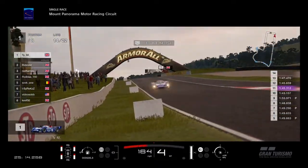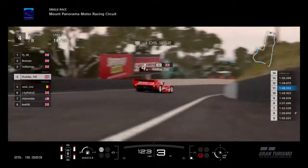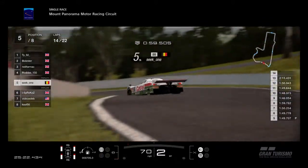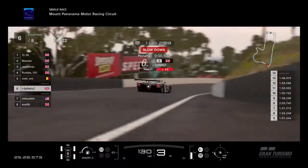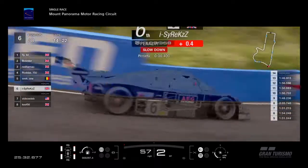So look, TY now. TY goes round this time. There's Neil Farmack. Rodders in 4th, Seat 5th. After the, with feisty Cyrex still right behind him. Cyrex still not able to find a way through past this Jaguar, and he's only going to have a few laps left of these fresh tyres before they start getting worse. So he needs to strike early while he can.